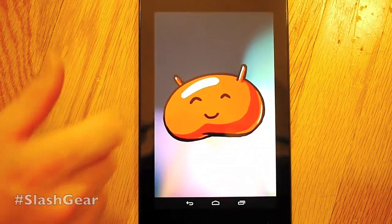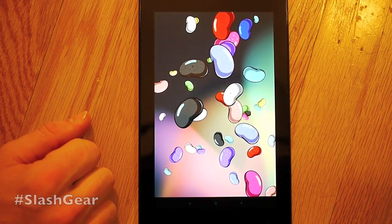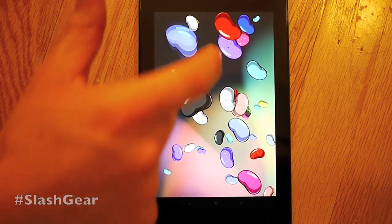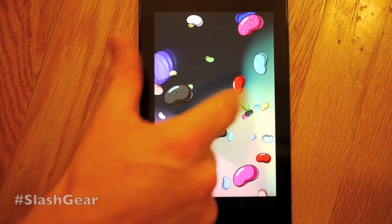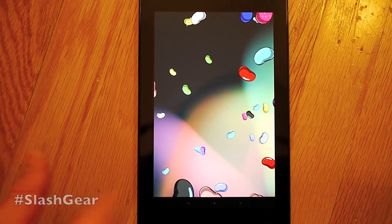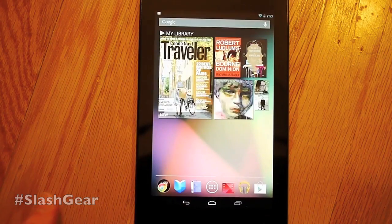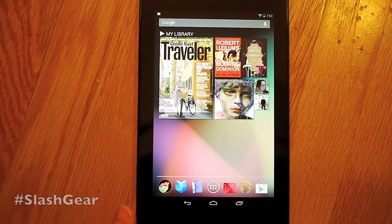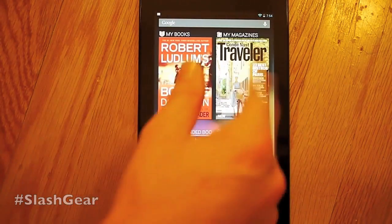And if you tap this a few times, you get a Jelly Bean, and then if you hold it down, you get some floating Jelly Beans as well. So they're floating around there, and you can toss them around, move them around like that. And they do not come back, by the way, so watch out for that. Pretty cool. Now if we head back to our home screen again, you'll see that this does indeed have a 7-inch screen. It's HD, and the whole tablet's really nice.